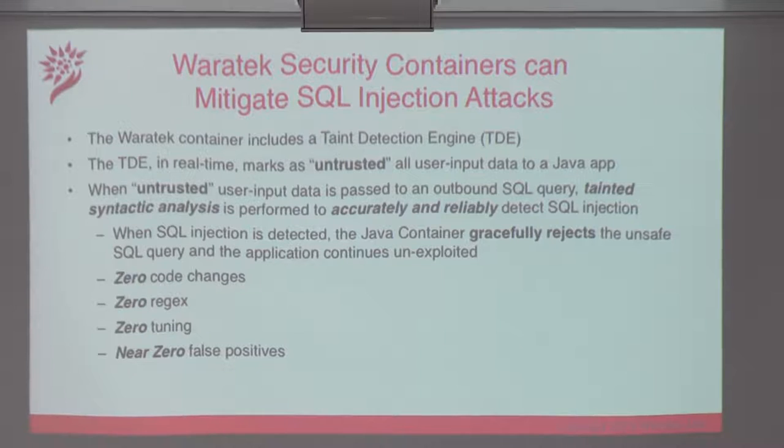So the idea is, I know which ones could be my problem, and I know what the structure is supposed to look like with the query. If the bad stuff changes that syntax on the back end, then something's wrong.